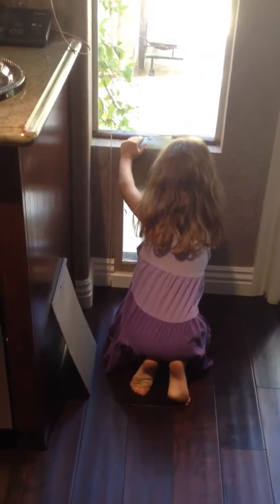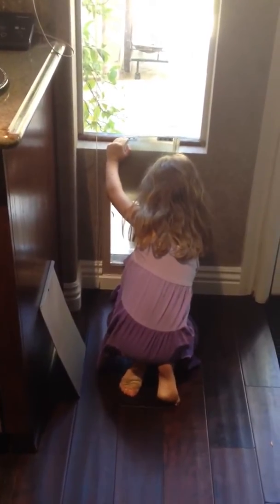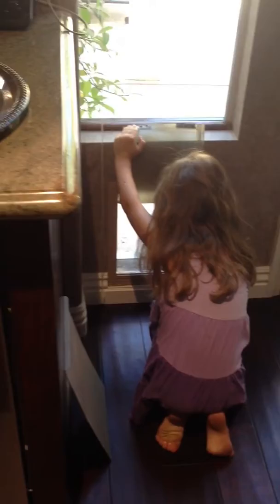Come on, Abby, let's go. See, they got to be able to open that flap. That's what they're afraid of, I think. No, they can push it. They can? Okay, now Abby came in. Let's see Molly come in.